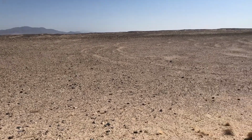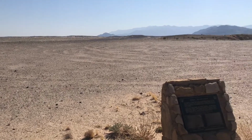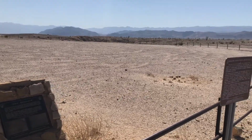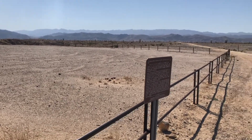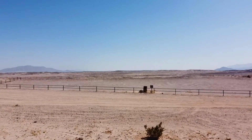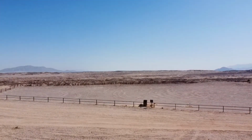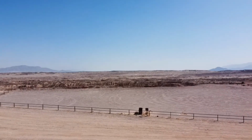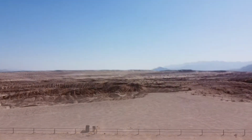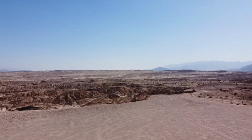A geoglyph is a large design produced on the ground using rocks, gravel, or earth. Known as a positive geoglyph, today we are looking at what's called negative geoglyphs. They are created by removing part of the natural ground surface to create different colored textures of ground. The most famous and well-known geoglyphs or intaglios are located in Nazca, Peru.